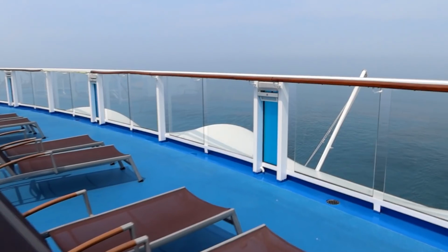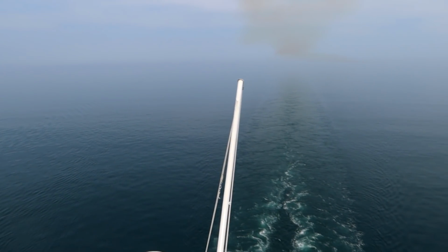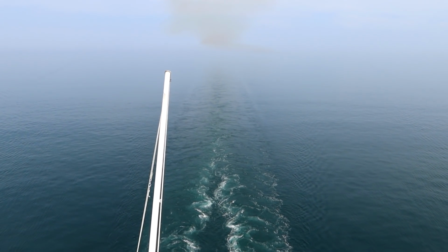I mean, as large as the ship is, it doesn't take you that long to get from front to back. It's very accessible. There we go, straight off the rear of the ship. And you can tell straight away there, it is quite hazy.